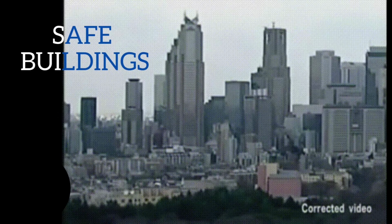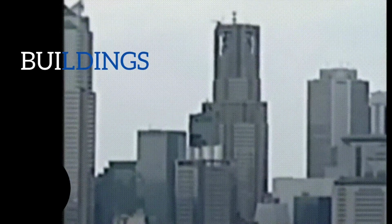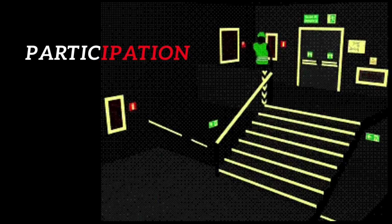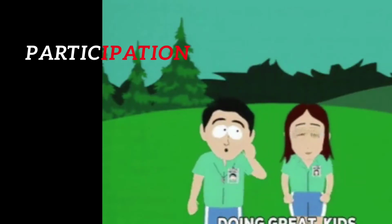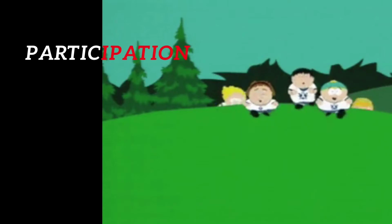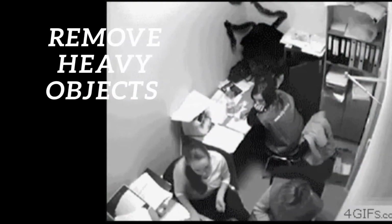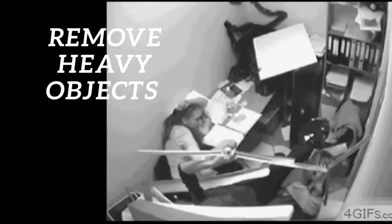Third, if you are going to build a house, make sure it is earthquake resistant. Fourth, gather your family to define in a participatory manner the responsibilities of each member in case of an earthquake, as well as evacuation routes of the house. And finally, it's important to remove heavy objects located in the high parts of your home.